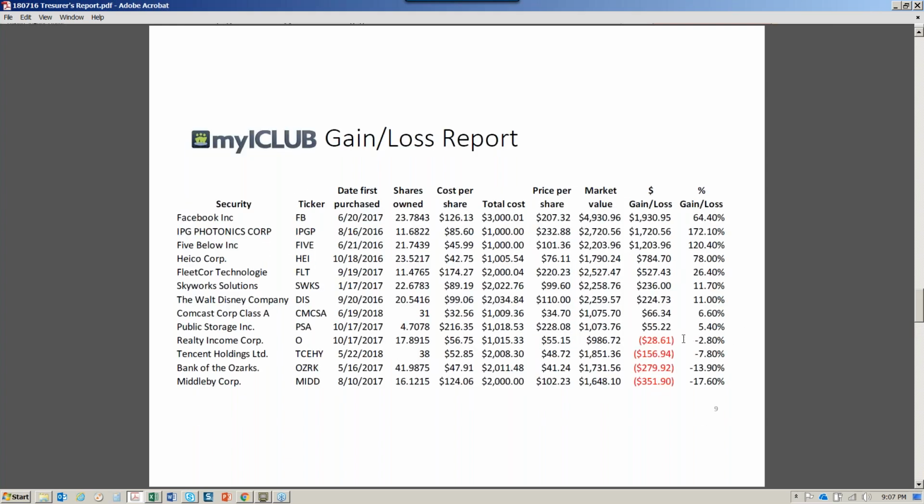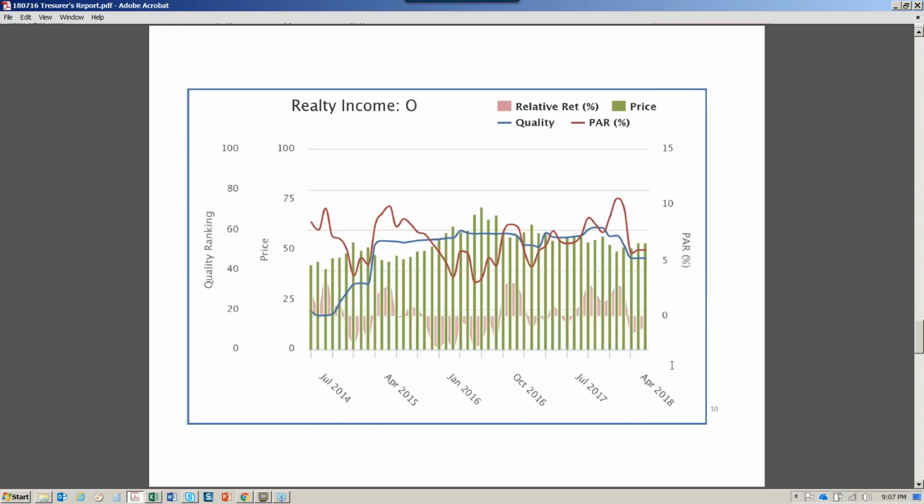And so what I decided to do for these bottom 4 is go to, so we track our portfolio using a number of different websites. One is my iClub, the other is Morningstar, and the third is Manifest Investing. So this is what's called a chronicle in Manifest Investing, and it shows their quality rating, and the price is the green bars, quality is the blue, and par is the projected annual return going forward.